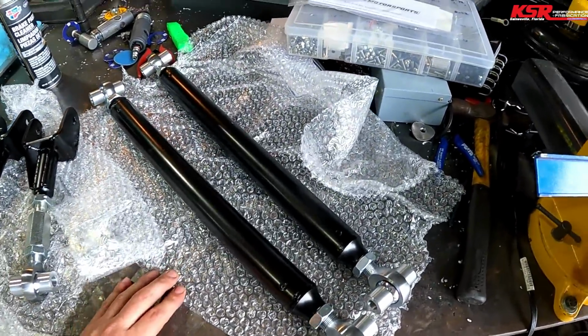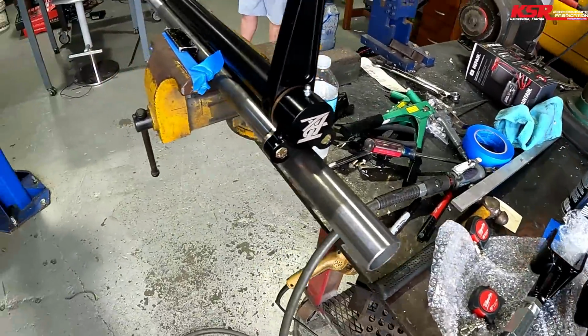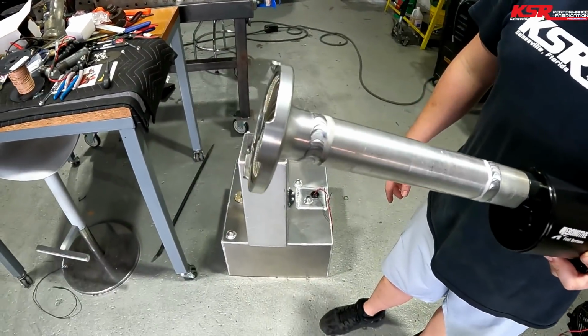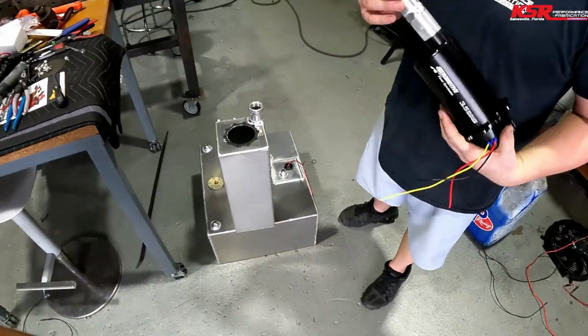race car inspired rear control arms and an anti-roll bar. Did you show them your fancy smancy extended filter pickup shaft extender? Shaft extender 9000. Actually, it's the fuel picker upper extender 9000.